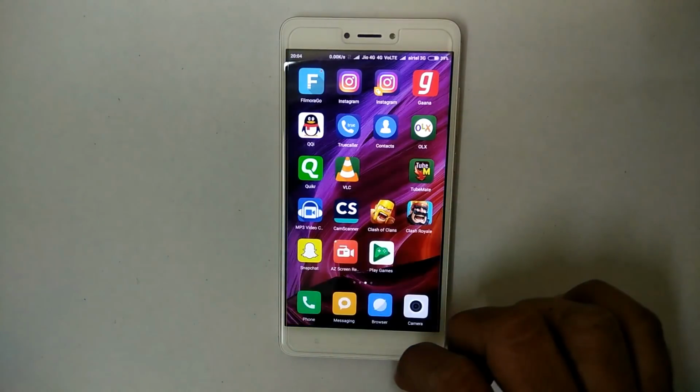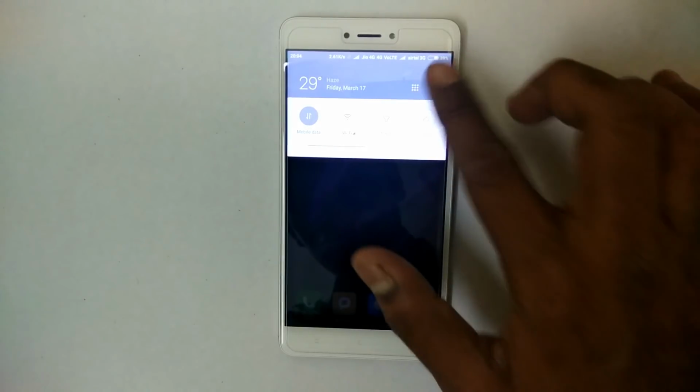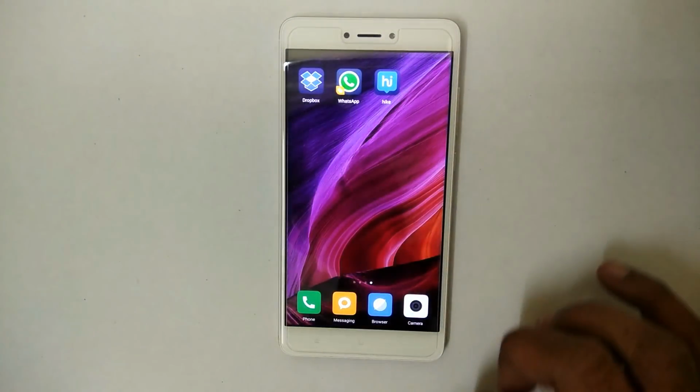The ROM is very fluid. It is much faster compared to what it was earlier. There are very few bugs. I have not noticed any bugs.